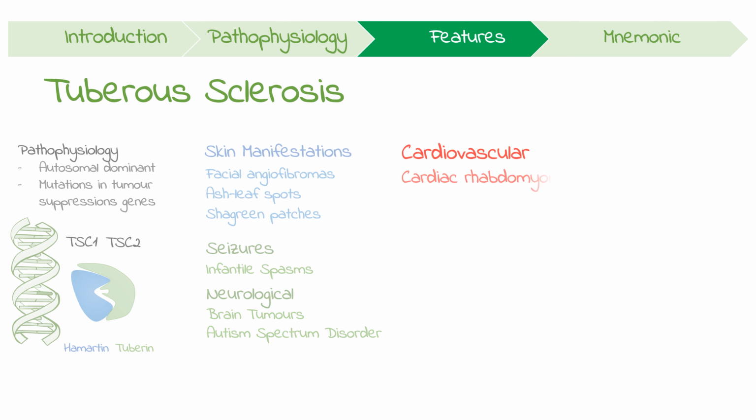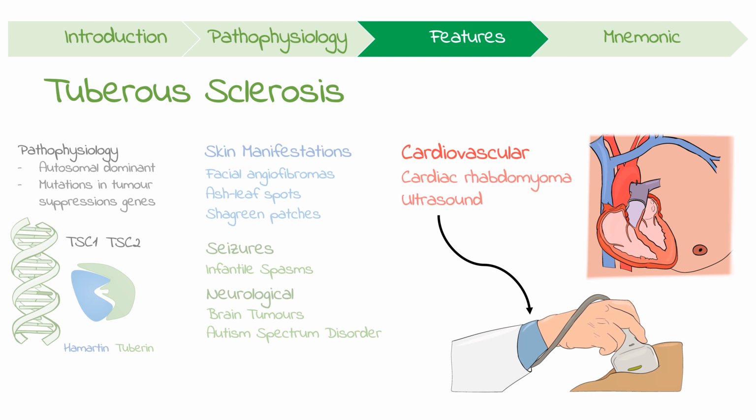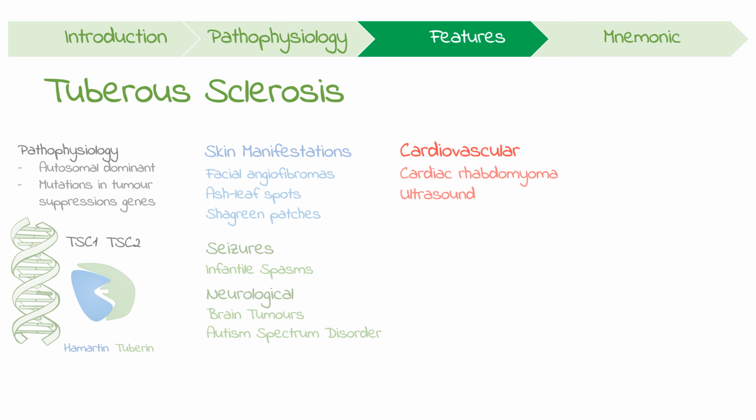Cardiac rhabdomyomas occur in 50% of patients. Rhabdo means rod-shaped, and myoma means muscle tumor. So cardiac rhabdomyomas are tumors of the striated, kind of rod-shaped muscles in the heart. These are usually picked up in infancy using an ultrasound, and symptoms like arrhythmias are usually pretty rare.